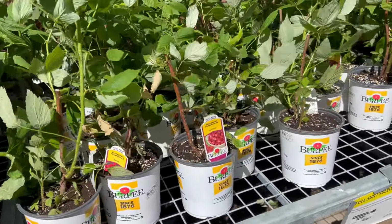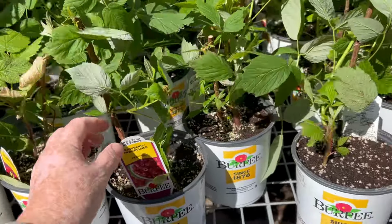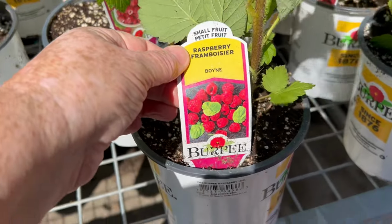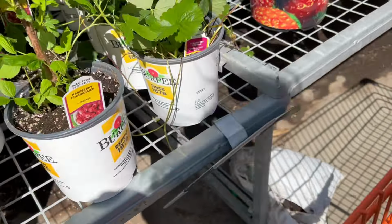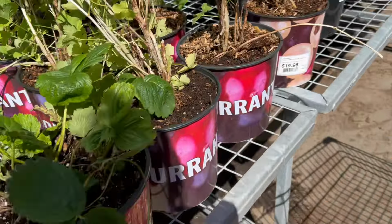Here we are into raspberries. And we have heritage. And then we have boing. Strawberry baskets. More strawberries. Currants.